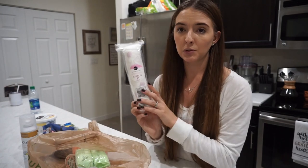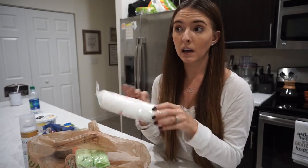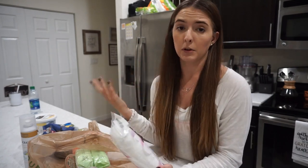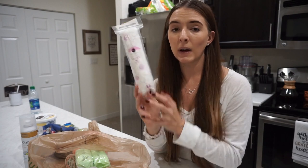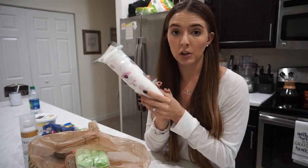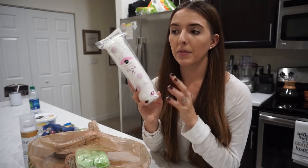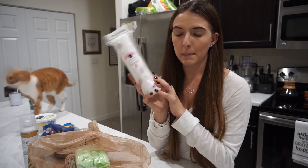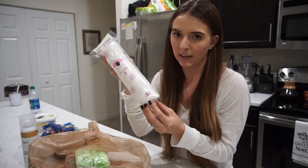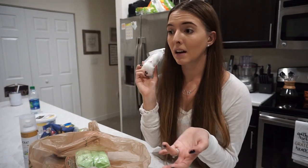And then I got these cotton rounds because that's what I take my makeup off with almost every night. I love the Garnier micellar water. I feel like it just takes all of your makeup off. But if you ever need cotton rounds, I highly suggest you check your Dollar Tree first. My friend Katie was the first one who told me about this. This whole pack of cotton rounds at Publix was $1.75, and the exact same thing at the Dollar Tree is $1. So if you want to save money on something simple like this, check out your Dollar Tree.